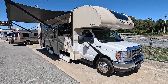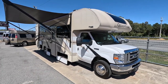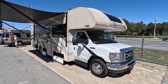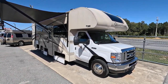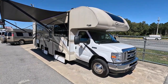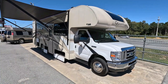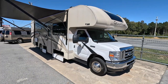Guys, I've got one today that's probably one of the most loaded out Class C's you're going to see on the market today. This is Thor Motor Coach's top of the line Class C model, the Thor Quantum, and this is the KW29 model number. This is a 2020 Thor Quantum KW29, 30 feet 11 inches long at its longest point, double slides, 12,400 miles.